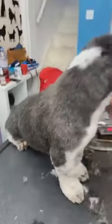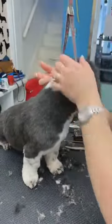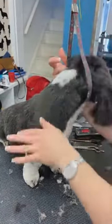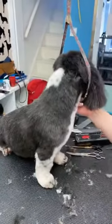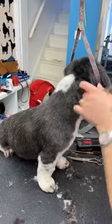Have a look. Right, I'm going to pop the noose back on this dog. So the back of the head I've just blended in with the thinning scissors, not leaving a great big step from the back of the head into the neck. It all runs smoothly. Anything that sticks out from behind the ear, you can just take your thinning scissors and just take the very tips of them off.